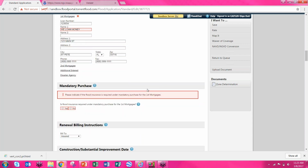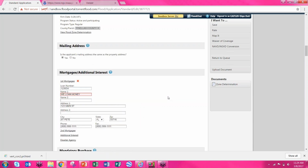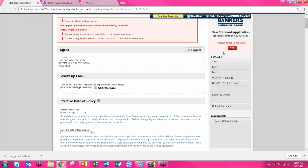And then also, I didn't select if it was a mandatory purchase or not. This is a very important question to answer. Now, I am going for a loan closing. My lender is requiring it, so it's a yes. This also helps me ensure that claim time and can possibly help during cancellation. So make sure that this information is here. So now what I can do is if I think I fixed all my problems, I can go ahead and hit rate again.